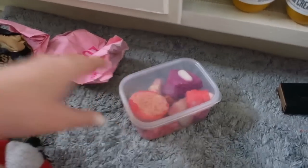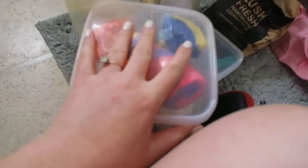Are you happy I'm cleaning out the bathroom? Just do something, please. It's a mess in here. I know. Okay, so all the Lush stuff is put into bins. So I have bubble bars in here. Oh, whoopsie. Mostly new ones.